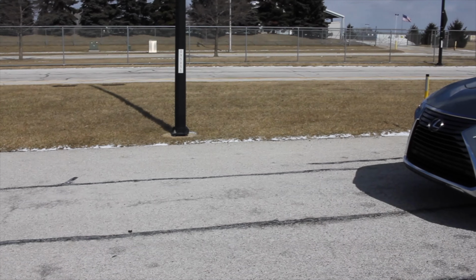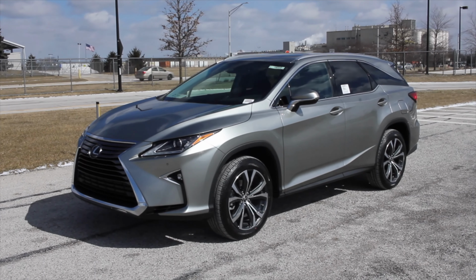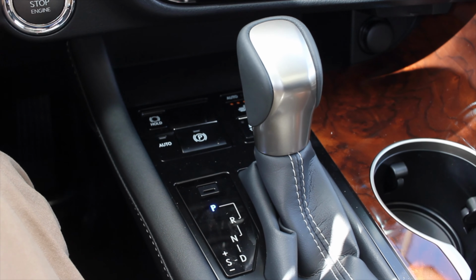Alright, what's up guys? My name is Zach and today I am driving a 2019 Lexus RX350L. Up front is a 3.5 liter V6 and down below is an 8-speed automatic transmission.